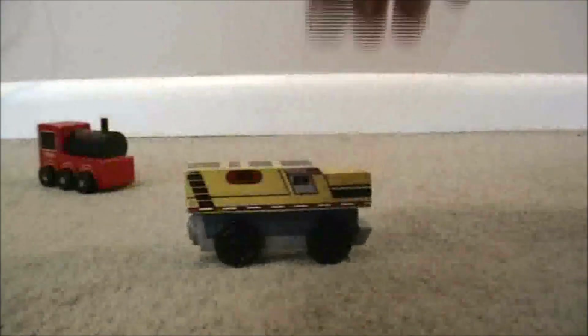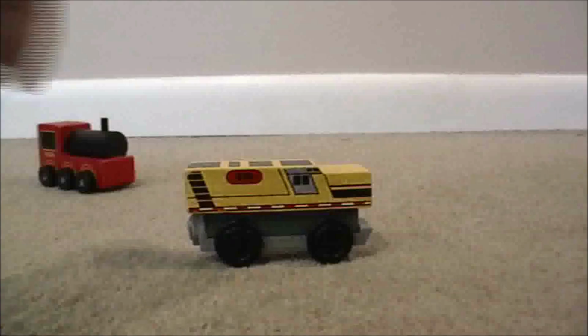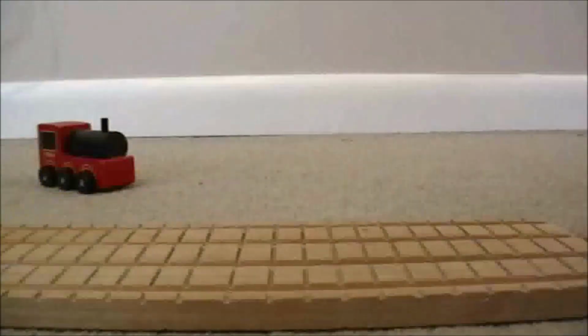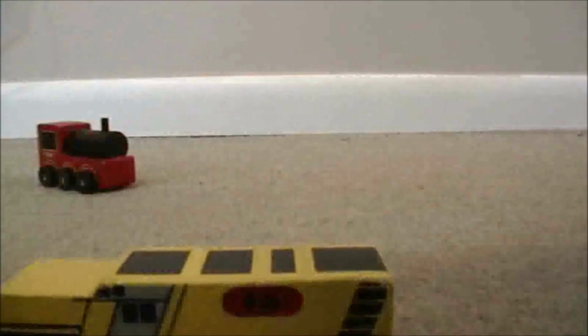Next item is something I really don't know what it is. And I'm guessing it's some kind of futuristic train, car, a bus. I really do not know. But, unlike the other thing, it does fit on wooden railway track, and all the things I'll look at coming up will fit on wooden railway track. It's just that one thing over there that was the exception.